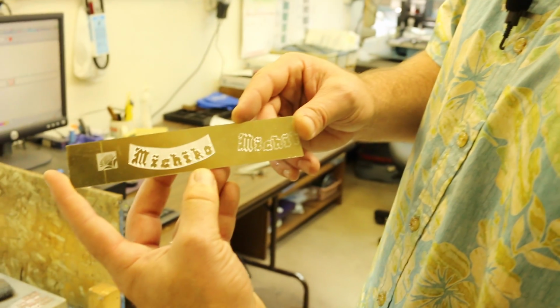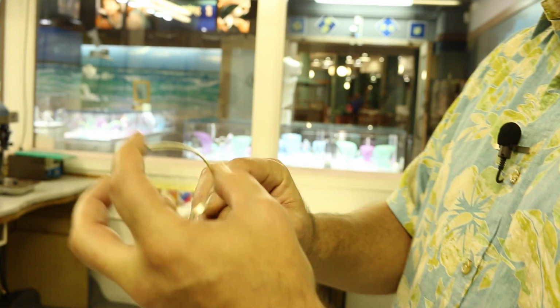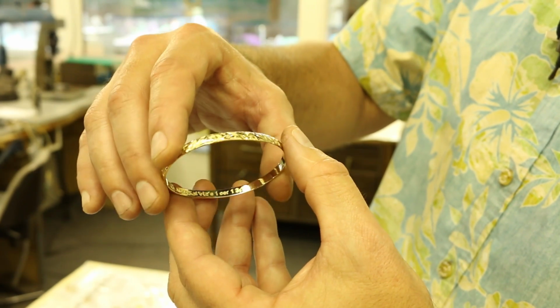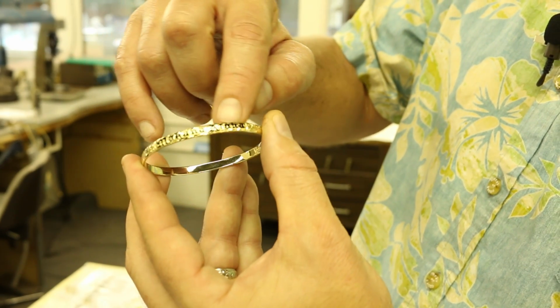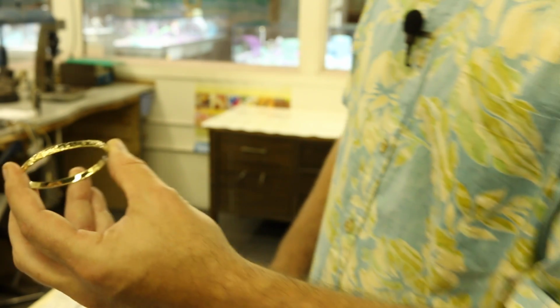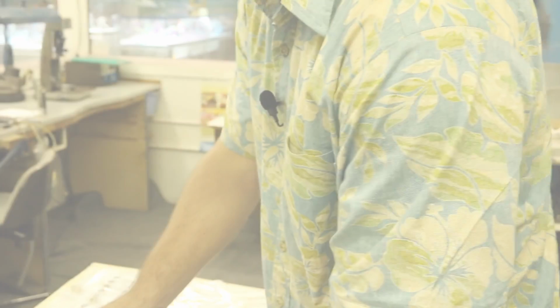So this is basically what this machine will do. Once it's shaped like this and ready to go, it comes over for engraving. Each one is like a masterpiece. After it's shaped, this will be all engraved by hand. And you can see this one has a name, and it has the black enamel inside of it. We do a couple of different styles, but this is the most popular and the most traditional style.